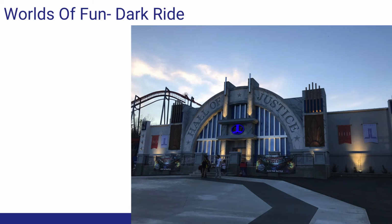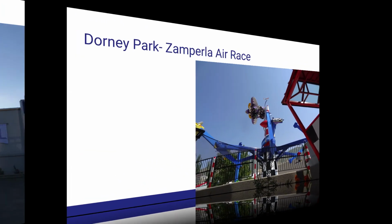But I think something kind of like Plants vs. Zombies at Carowinds would be a nice addition, or like Mass Effect New Earth at California's Great America. Something like that would be a sweet dark ride for Worlds of Fun for next season.